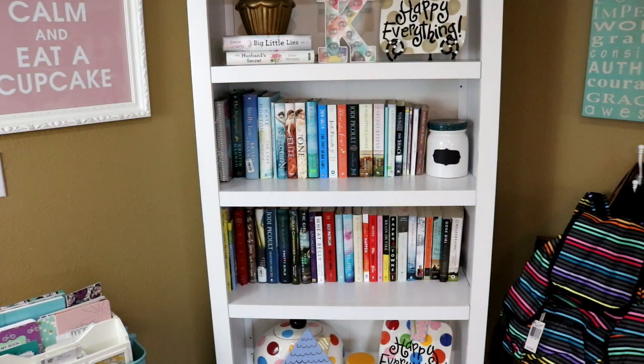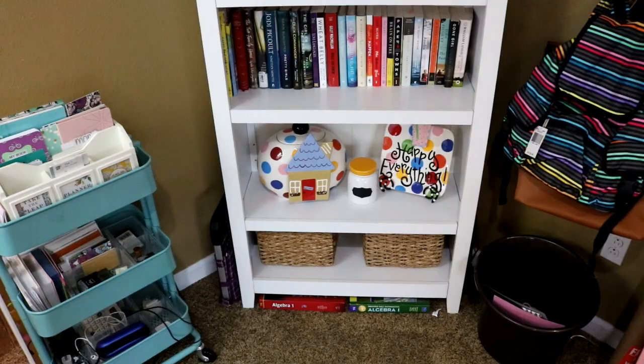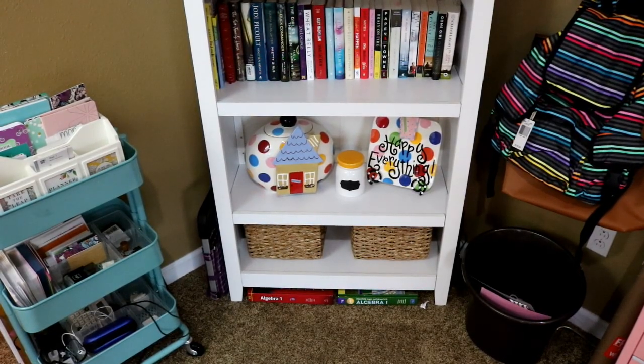The little jar that you see with the hunter green lid came from Target. And then down here, you will see an additional one that came from Target. The one with the yellow lid came from Target as well. Then I've got 2 other Happy Everything pieces, the cookie jar and the mini platter. There's the original platter, which I have put away right now because it wouldn't fit anywhere. And then that is the mini platter.